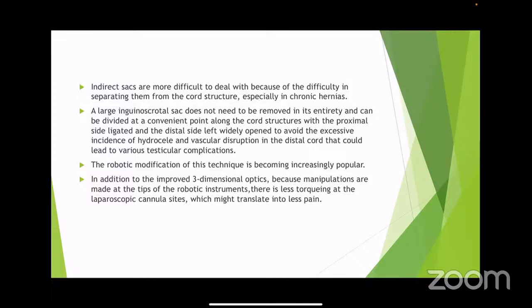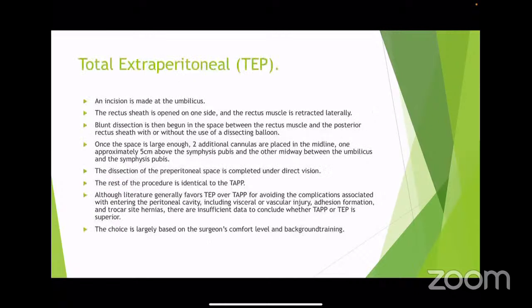That is not used much in India, but outside India it is used nowadays. Even in India, there are a few places where robotic modifications are used. It is easy to use because they have good access, more instruments and three-dimensional optics and everything. So today we are just focusing on the laparoscopic surgery.